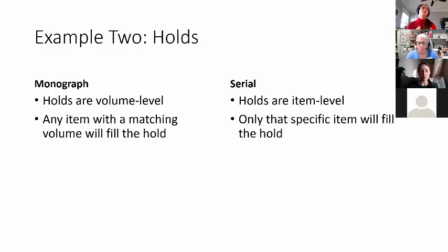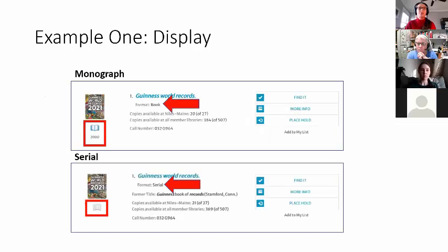So any item from 2021, because it's at that volume level, could fill that hold. If we were to switch over to serials, we'd be reverting back to holds that are item level, and only that specific item will fill that hold. For example, I pulled these out of the Niles catalog. If I were placing the hold using the monograph record, were I to select the 2021, that'd be filled by any library's copy of the 2021. With the serial, if I select the 2021, only the Niles copy is going to fill that hold.